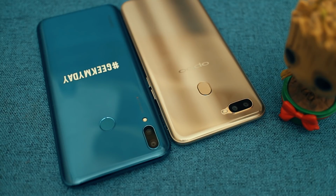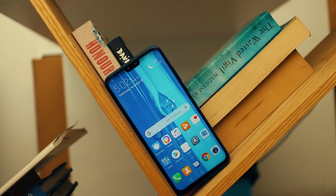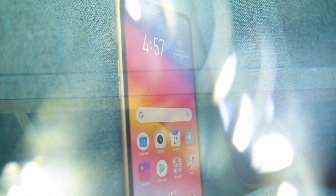As for my personal preference, some days I need a phone that can perform, that can get the job done quickly, and for that I'll go with the Huawei Y9. But some days I wanna show off. I wanna brag about how small the bezels are, and for that I'd go with the Oppo A7.